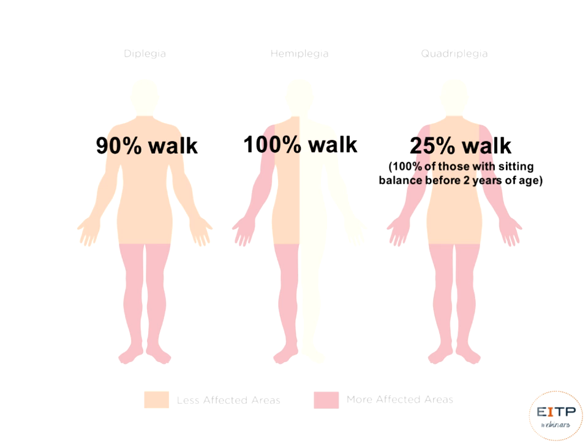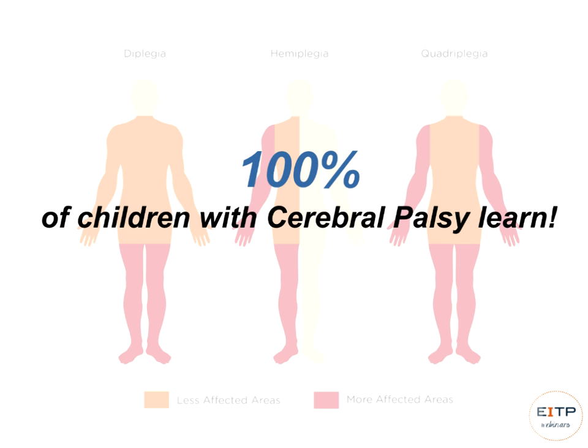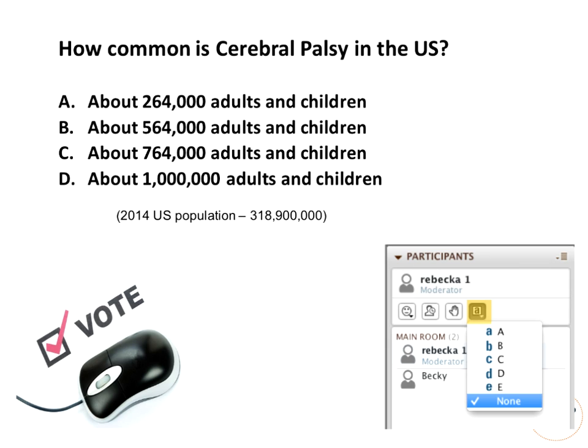Just thinking about a major motor milestone that a lot of families ask about. With diplegia, we expect about 90% of these kids to walk. With hemiplegia, all of them to walk. And for quadriplegia, about a fourth are going to ultimately walk. When we think about which of the kids that we see at a young age will ultimately walk, those who are able to get to a self-supported sit by 2 years of age, we can predict will ultimately go on to walk. And of course, 100% of children with cerebral palsy learn, and we're going to talk about different ways we can support them learning.